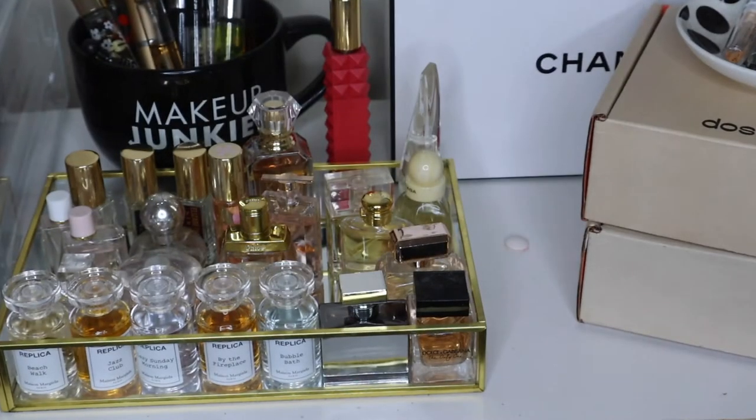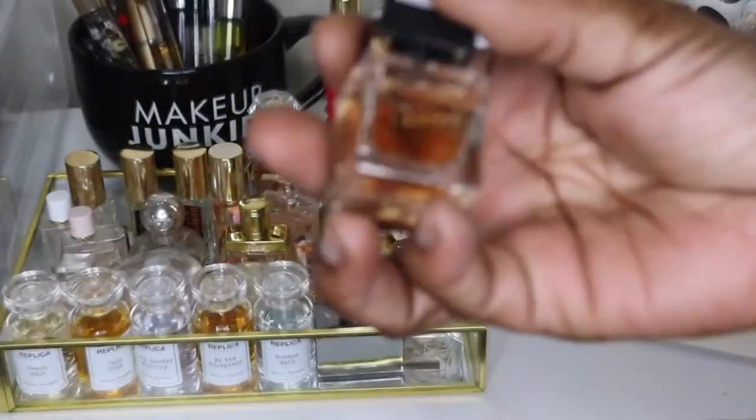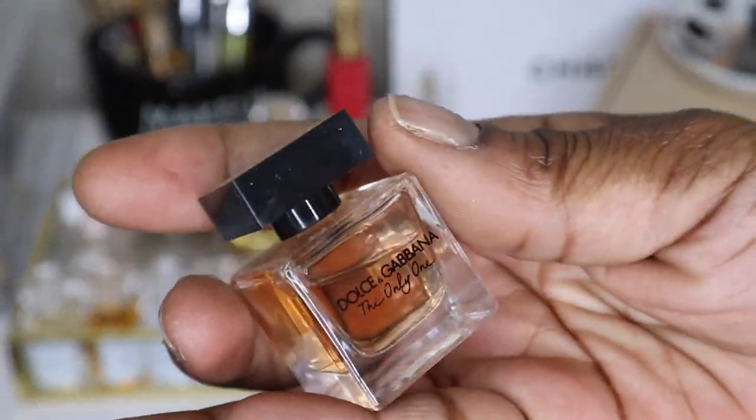Then I have this Nest Wild Poppy. I recently got this actually. This is another rollerball, but I do always want to smell the Nest fragrances. I really do like the Nest fragrances, so I was happy to get this with one of my Sephora orders this year. Here at the front, I have the Dolce & Gabbana, The Only One.